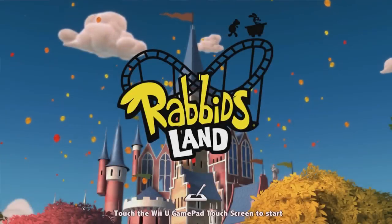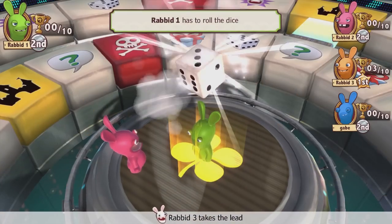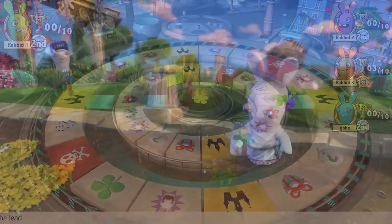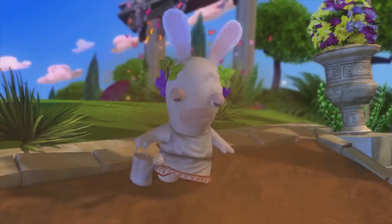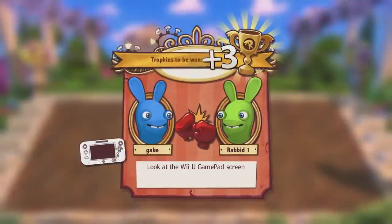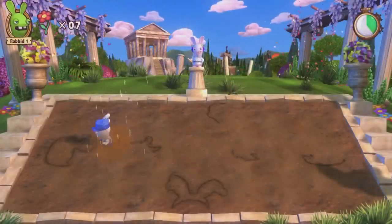Jesus Christ, Ubisoft, you're back again? This is Rabbids Land. Long before the Rabbids would team up with Mario on the Nintendo Switch in Mario plus Rabbids Kingdom Battle, the Rabbids failed to reach a larger audience on the Wii U with Rabbids Land, a game that outright ripped off Mario Party, but ultimately sucked even worse. And again, another Ubisoft Wii U console exclusive that received mixed reviews. IGN gave it a 5 out of 10, calling it a mediocre party game mini-game collection. And that's exactly what it is.